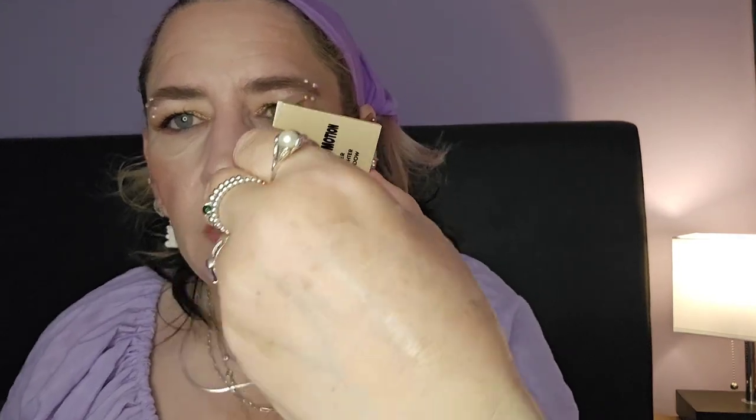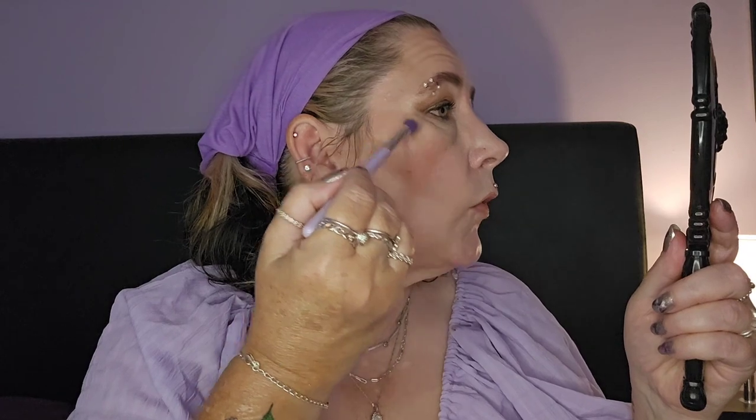I haven't done the highlighter. I don't really want to stick more shimmer on my face, but for the sake of testing, we will. So it's like that. What's it come out like? Oh, it's quite a glittery one, isn't it? Let's see what this one's like. Yeah, I think we'll go with this one. It's just a little less glittery. Bang off loads and then just.